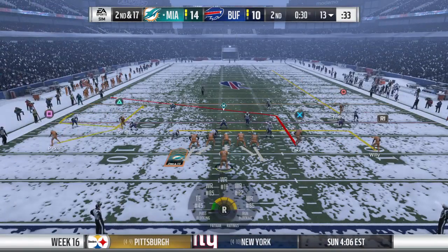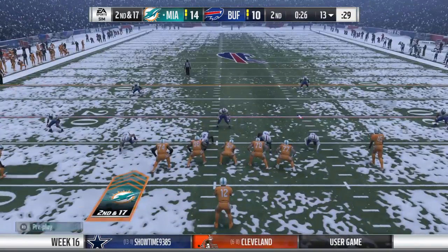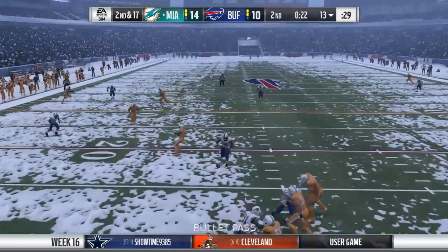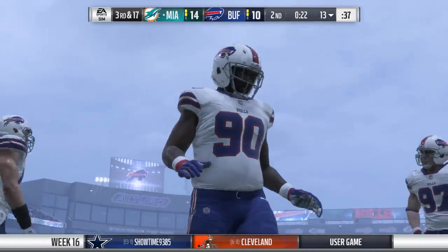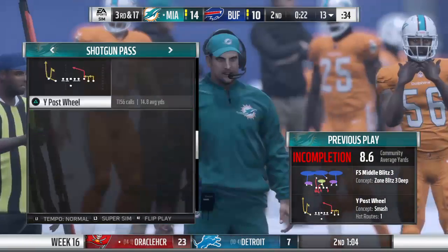All right, now, lucky 56. Lucky 56. Now, let's go. From the shotgun, he'll look to throw. And that one almost intercepted. Far too loose with the football here. Nearly a 4th pick. And it's 3rd down.